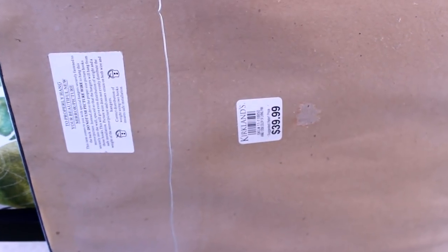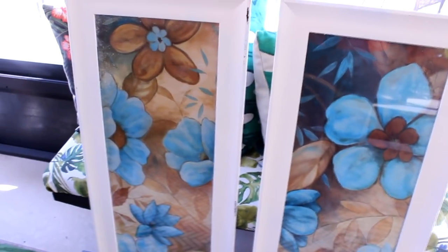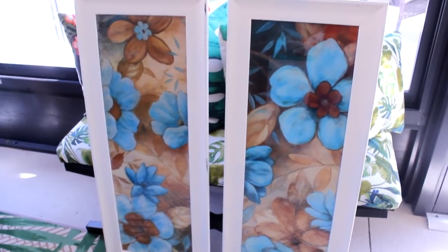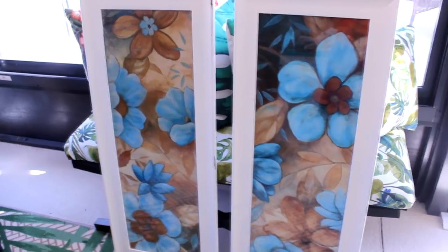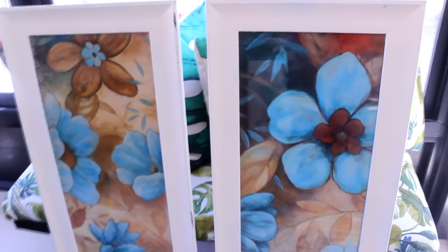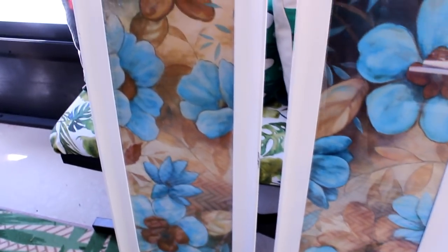As you can see there, the Kirkland tag, $39.99 for each of them. And I scored both of them for 10 bucks. She had them marked 15, and I asked her if she would take both for 10, and she said yes. I could have cleaned up at her house because she had a lot of pretty things there. But I only picked up these two framed pictures here.